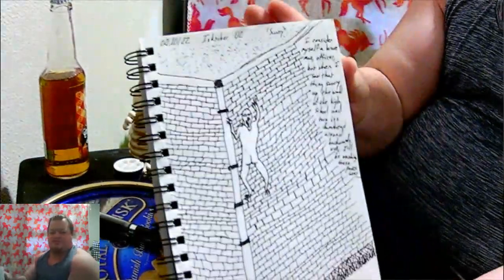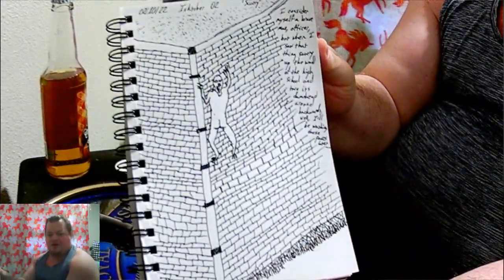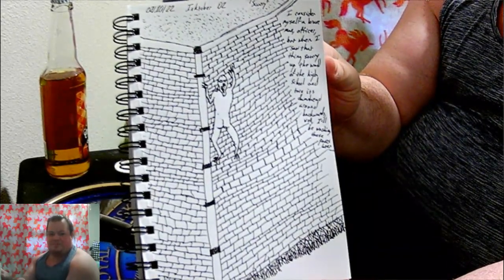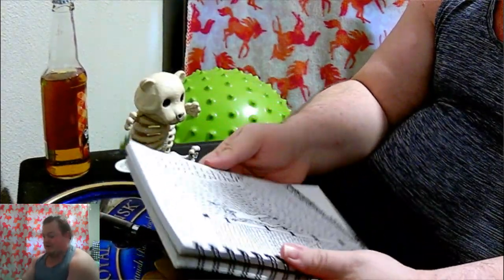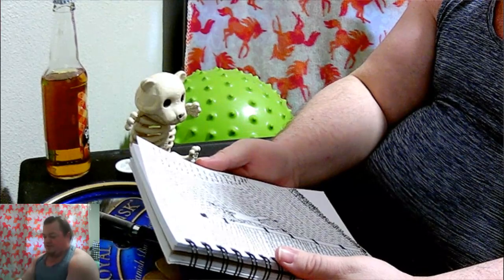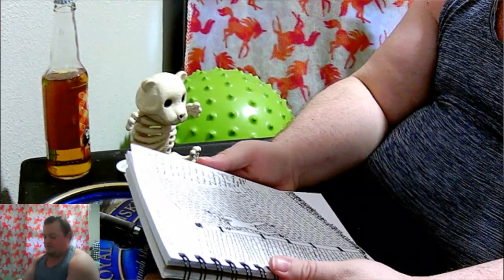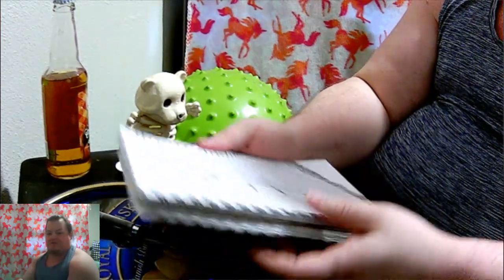Second prompt, scurry. I spent so freaking long drawing those bricks, one at a time. I need to find a better way to do it. And the text on there is too small to read on the camera, but it says, I consider myself a brave man, officer, but when I saw that thing scurry up the wall of the high school and turn its damned head around backwards, well, I'll be washing these pants later.